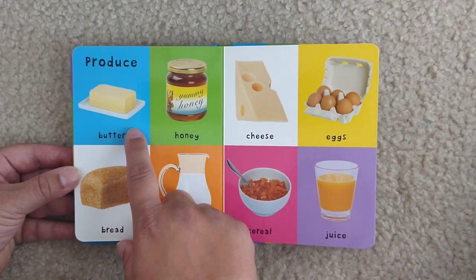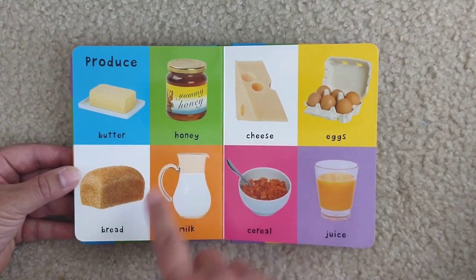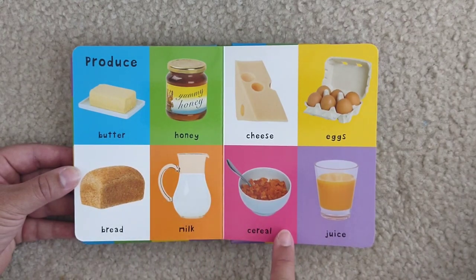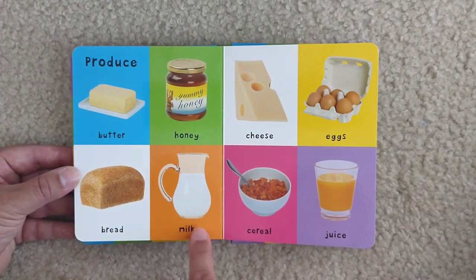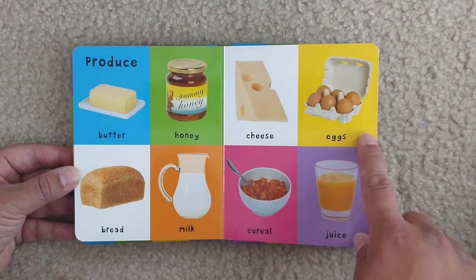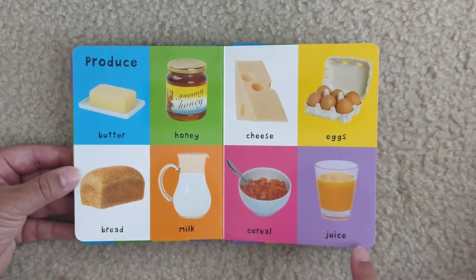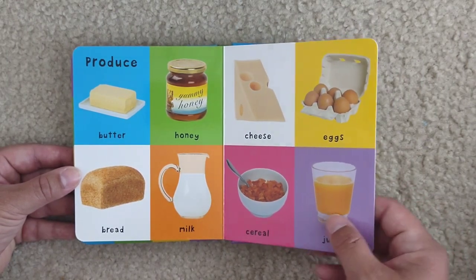Butter comes from the cow's milk. Honey comes from the bees. Bread and cereal come from wheat. Milk and butter, like I said, and cheese come from the cow's milk. They can also come from goat's milk, just so you know. Eggs come from hens. And juice comes from oranges. You see how we need farms?